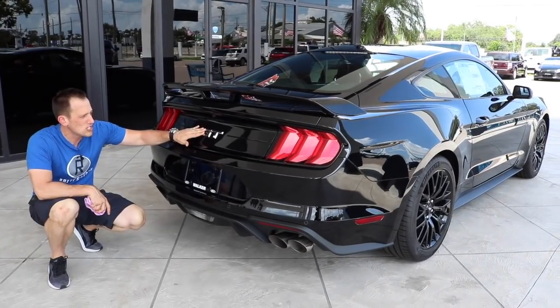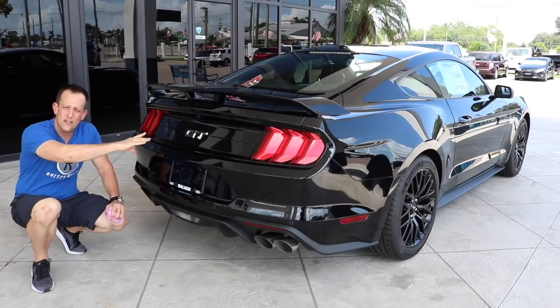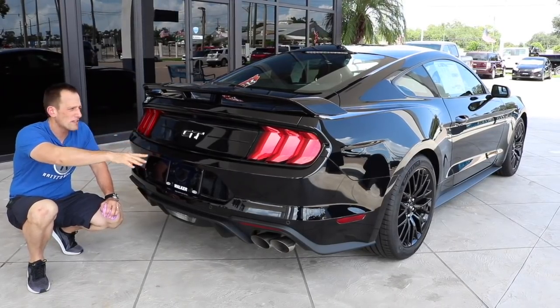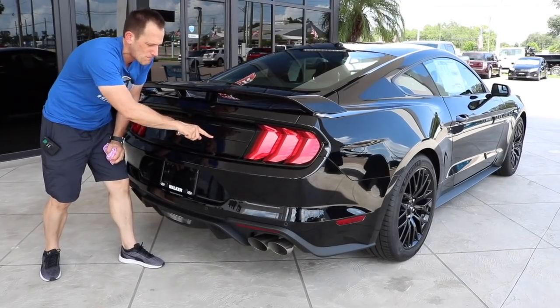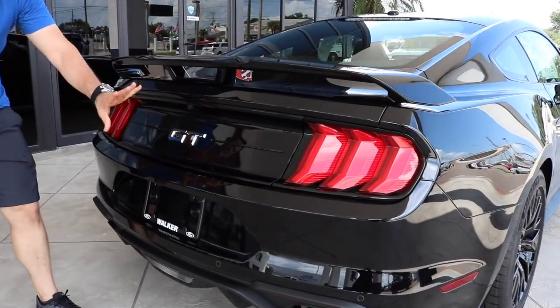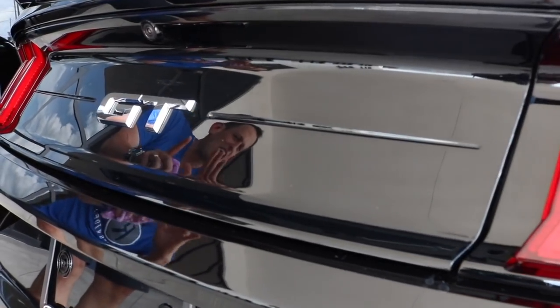I love the chrome GT badge in the back. Just enough. You got the horse on the front, the pony, you got the 5.0 on the side, and you got the GT on the back. And some people don't like this beveled line that they added, but I think it gives it a little bit of extra depth, and it really makes it kind of balanced.